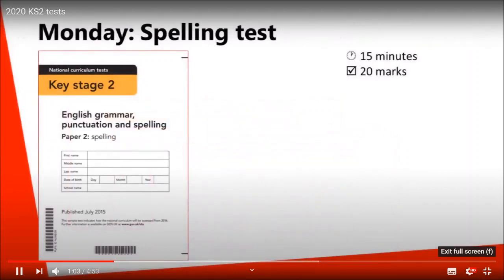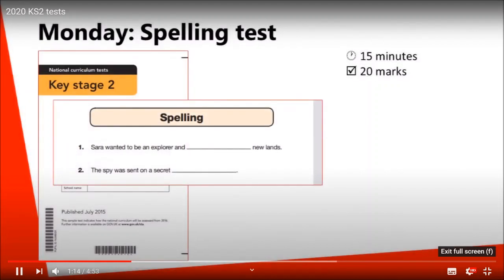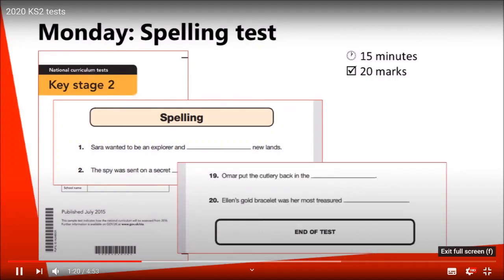The second test on Monday will be the spelling test. In this test, children have some sentences read to them, and they have to write the correct spelling into the gap. For example, in this case, the first word is discover. Later questions are more challenging. For example, the last word here the children have to spell is possession.